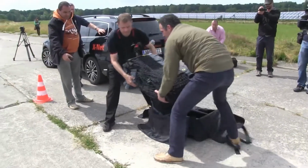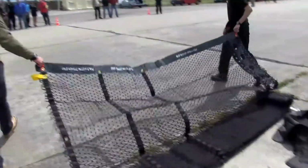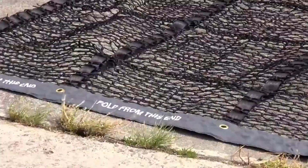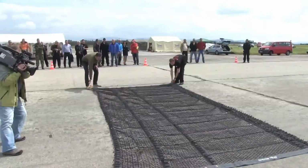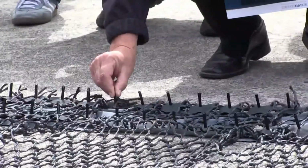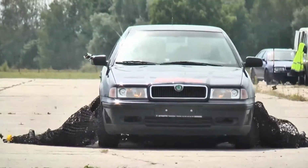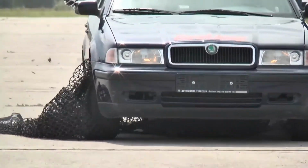Number 5. X-Net. If you're looking for a more low-key and less destructive way of stopping a car, the X-Net might be the way to go. It's a net that can wrap up the entire wheel frame and not just one tire. This is an effective strategy for various reasons, not the least of which is that it won't risk tire destruction, and friction is a very simple and elegant way to get a thing to stop moving.